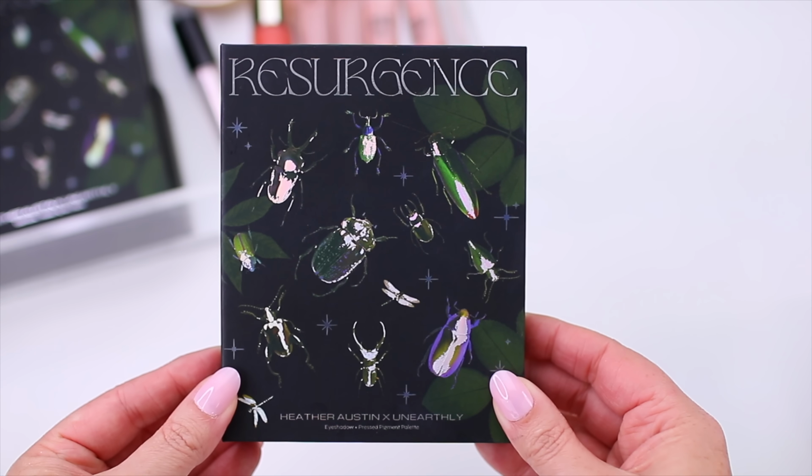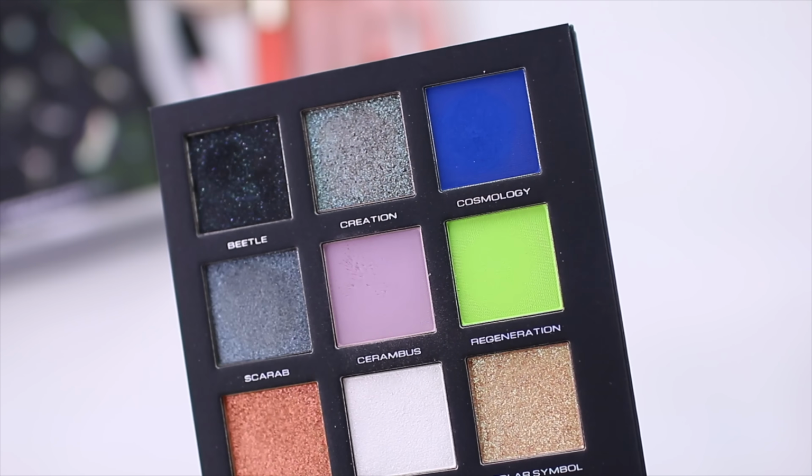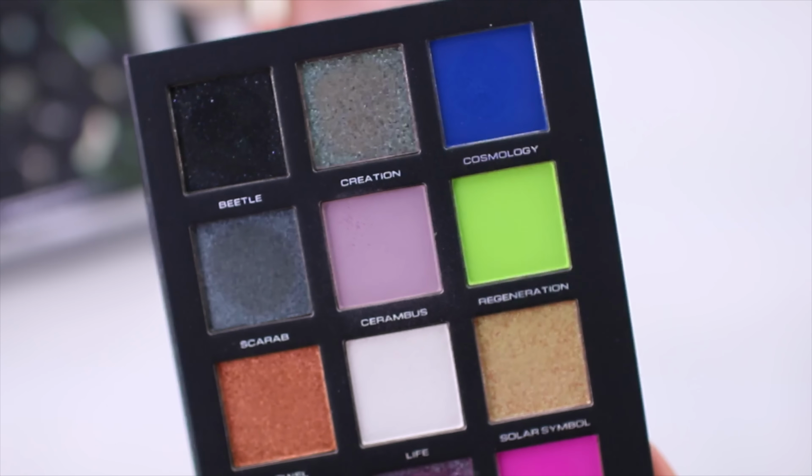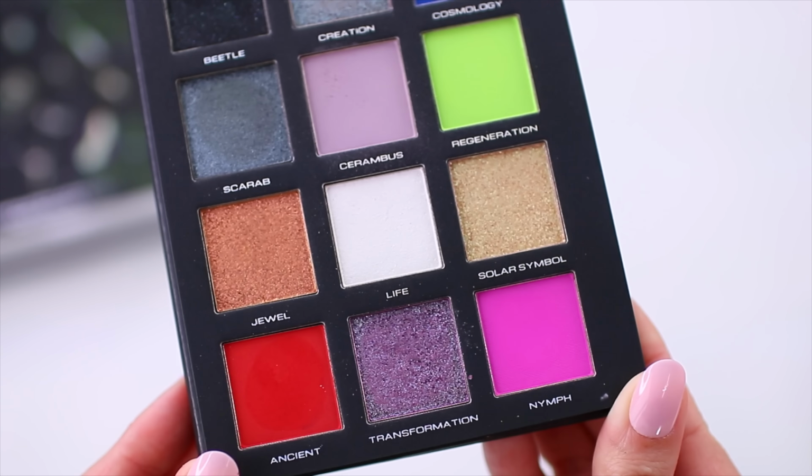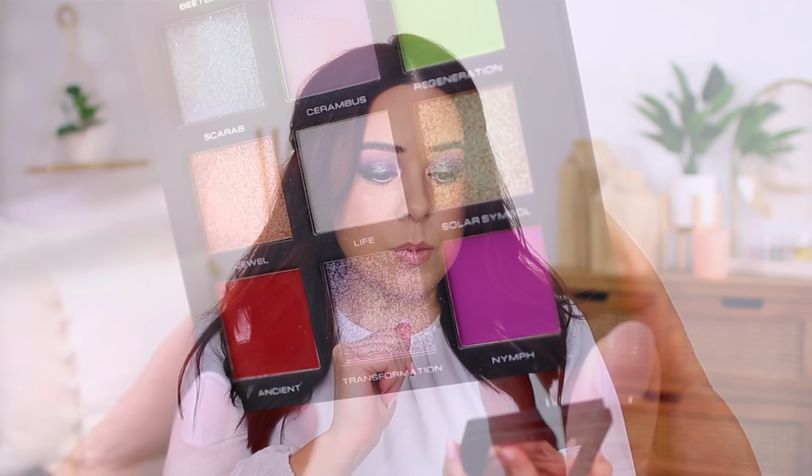Anyway, here's what the palette looks like. Look how stunning it is. It's so interesting, so different than anything else I have in my collection, but it's been really fun to play with. So today I have this color in the crease. This one is called Cerambus. It's really gorgeous. It's like a grayed out lavender. And then I have a tiny bit of this in the outer corner.